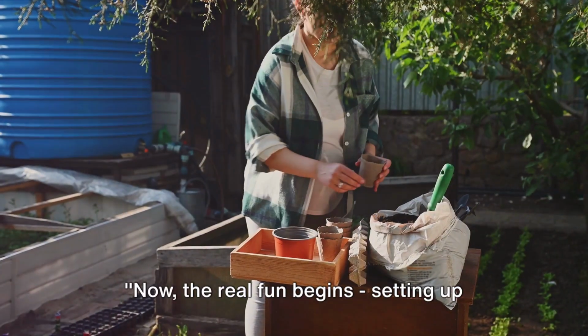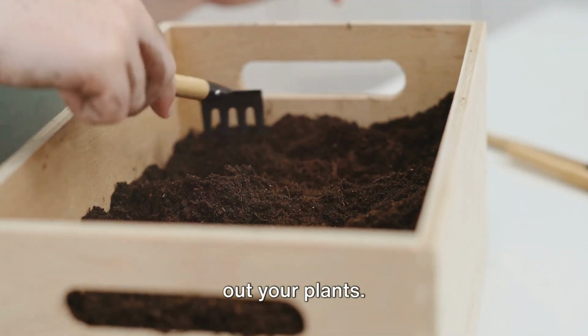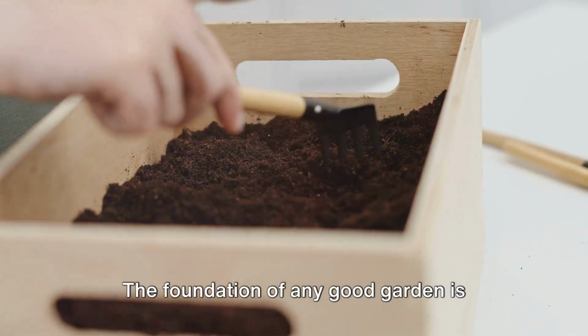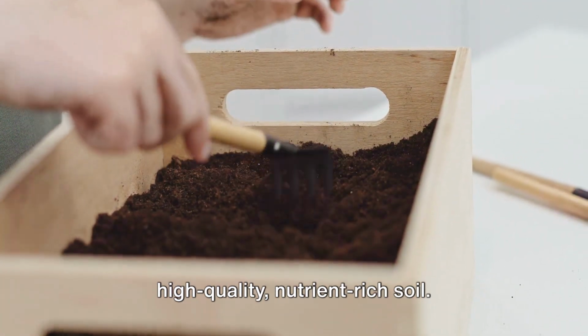Now the real fun begins, setting up your garden. So you've chosen your space and picked out your plants. It's time to get your hands dirty. Let's start with the soil. The foundation of any good garden is high-quality, nutrient-rich soil.